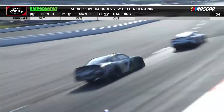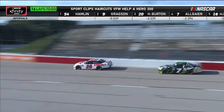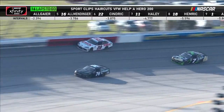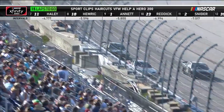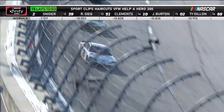I mean, the mental discipline to have right now, Harrison Burton is showing us. Allgaier all over him, just hounding him, working that inside, trying to make it happen, can't do it. That takes some serious discipline, and I am really amazed. I love seeing younger drivers have that kind of ability.